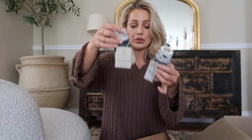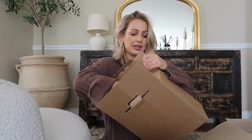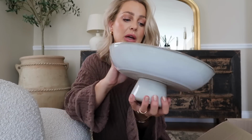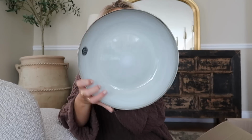M&S have honestly come through. So I got 2 of them. These actually come in the pink colour as well, but I thought I'm going to have 2 and then stack different lengths of the candles on here. And then in here, I believe this is the bowl. Yes, so this actually matches the jug, and this is the stoneware bowl. Again, this has got this kind of glazed finish and would match with the dinner set as well.